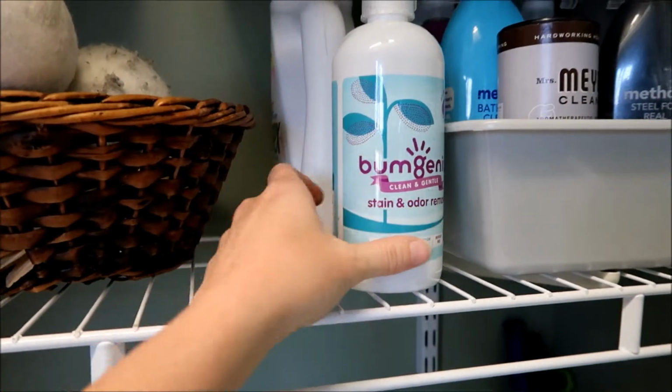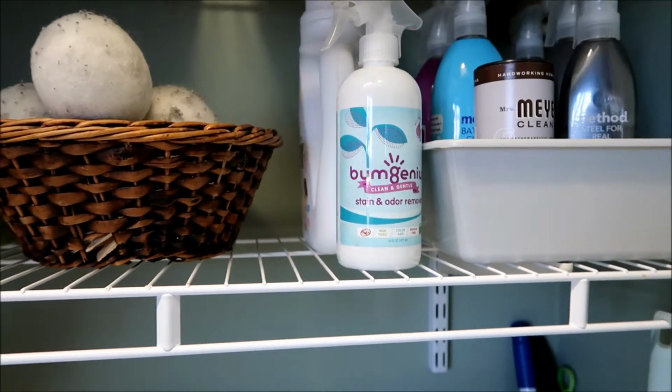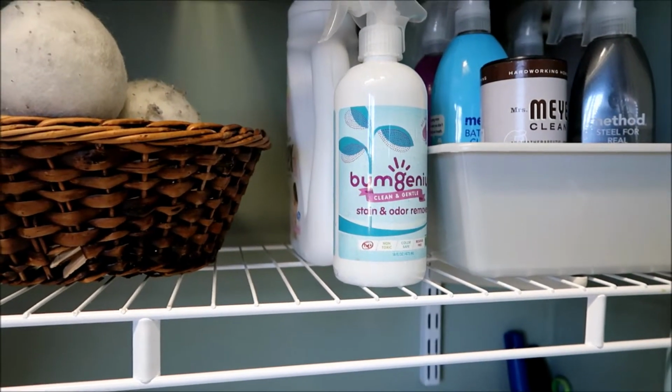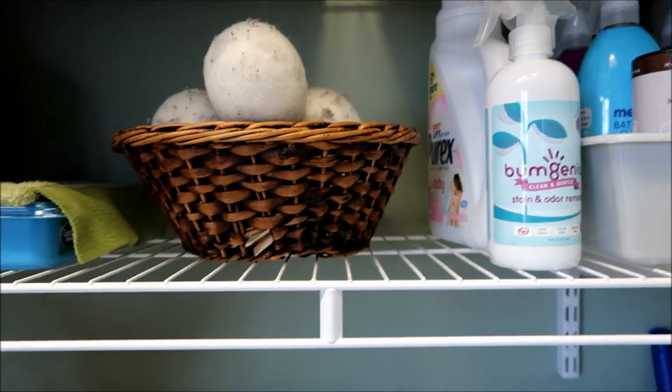So we have cloth diaper stain remover, and we have a baby detergent. Before I started going zero waste, which was, you know, about the time Caleb was born, I needed something to wash through all his clothes. So that's where the baby detergent came from.